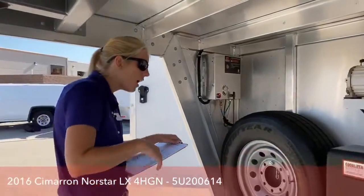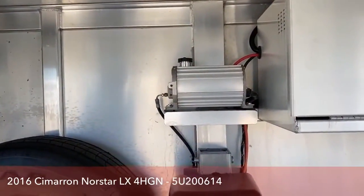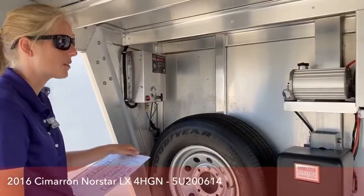Right here, we do have electric over hydraulic brakes equipped on this trailer, so you'll get better stopping power. It's not something we see on a lot of these smaller trailers, so it's a really big upgrade.